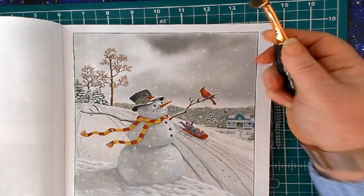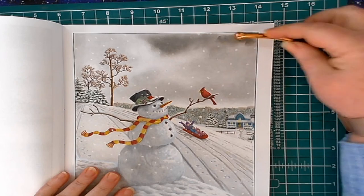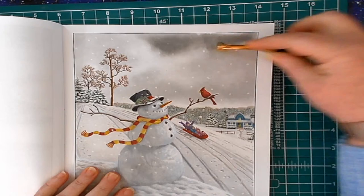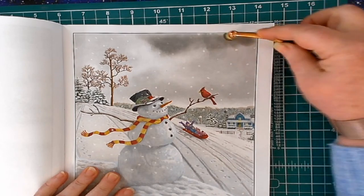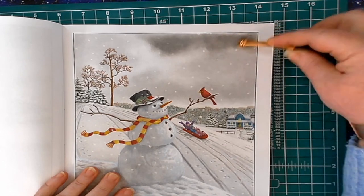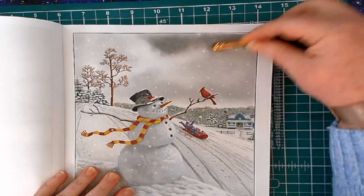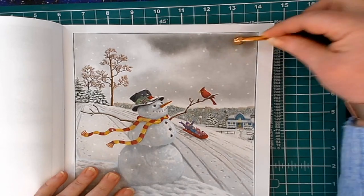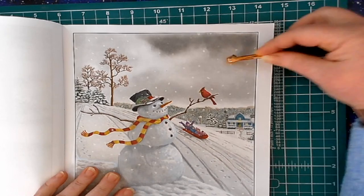Alright, just loading it up again and moving into the corner here and just spreading it out. Rotating in little circles with my brush. You can use any kind of brush for this. You can use a small makeup brush, which is what I'm using. You can use an eyeshadow applicator. You can use your finger. You can pretty much use anything you want to do this, as long as it gives you a good even application.